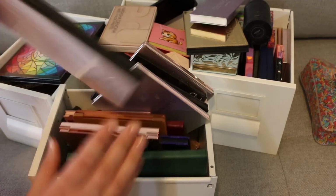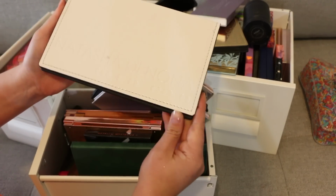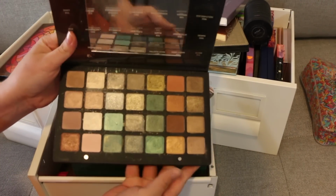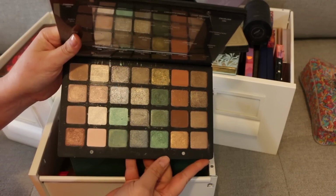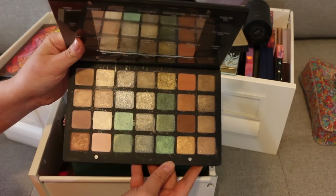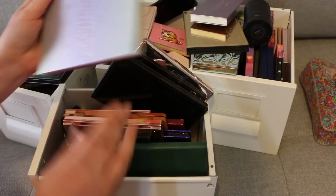So let's just start. So I am Natasha Denona. Again, I'm not going to show all of these or speak through them. I really like this palette. It's so old. I think it's about 8 or 9 years old, so it's off by now. It is gorgeous, but it's off by now.